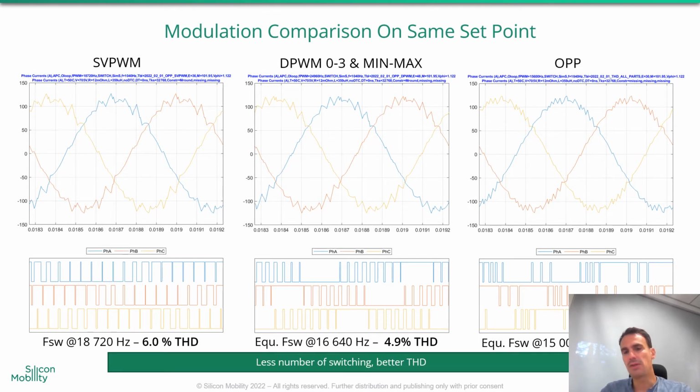But you can see that with the OPP you can go even further. On the same set point, it achieves an equivalent frequency of 15 kHz, so less switching, so less losses, and a better THD. THD is improved to 3.7%. So we reduce the losses in the electric motor by improving the quality of the control here.